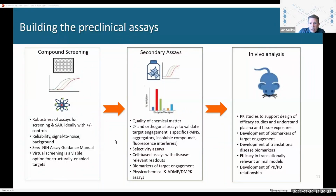Secondary assays: what is the quality of a chemical matter? It's really important to do a thorough due diligence on that chemical matter that comes out of a screen. You have to ask yourself, what are the secondary and orthogonal assays to validate target engagement? Again, there are a lot of non-specific effects from hits that come out of a screen due to aggregation or solubility issues or polypharmacology or toxicity, whatever the case may be.